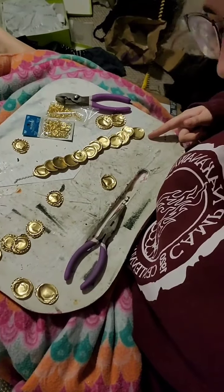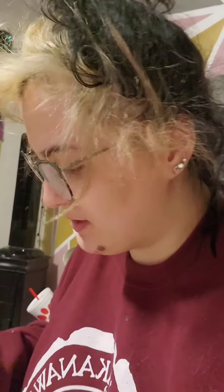Just for reference, this is how far I've gotten on the body armor, just this one strip. And I just went through the whole entire Captain America movie, the first one, and I only got 13 bottle caps put on this, and I'm just now starting Captain Marvel. This is taking a really long time.